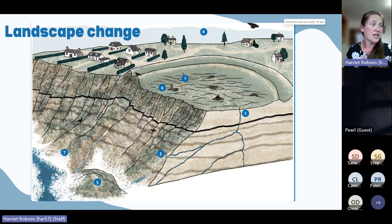At 3, we've got the water emerging lower down the cliff face as it meets a more resistant, impermeable layer. And the water actually starts to act as a lubricant at this point, and it destabilizes the cliff, causing material higher up to fall due to gravitational force. Gullies also form on the exposed slope and they start to widen.